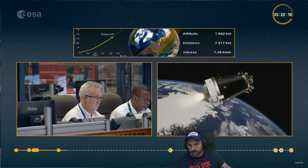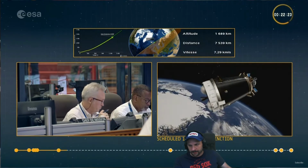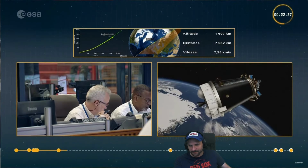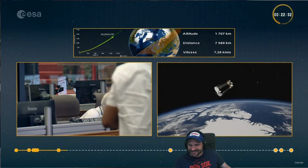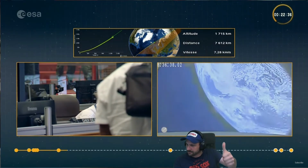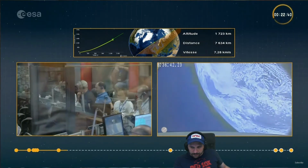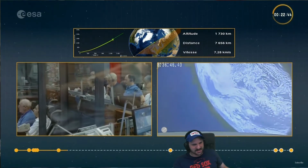Yes, we are waiting for the extinction. There it is on the animation. Les paramètres à bord sont normaux. So, nominal parameters still, and here we have a very nice view again of this Earth that is not becoming flat. It's still round. And look, really amazing. Still round.